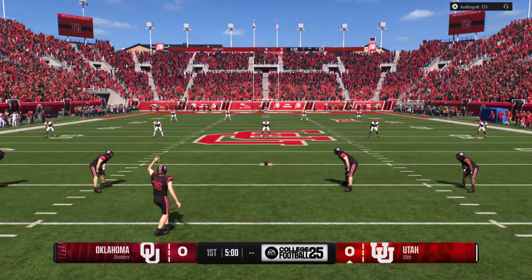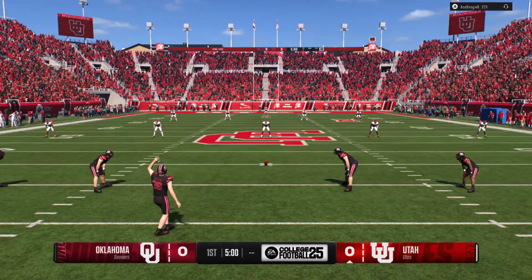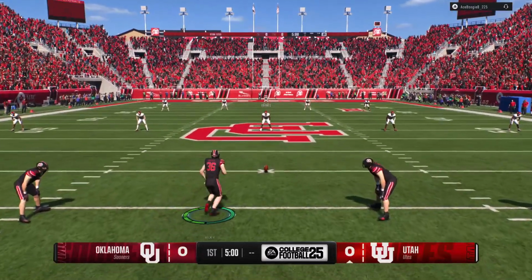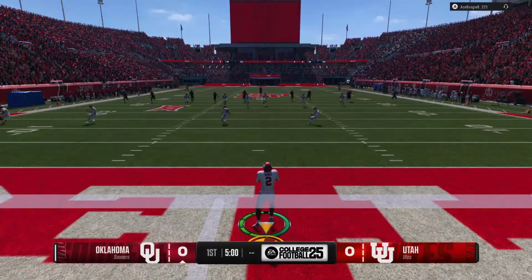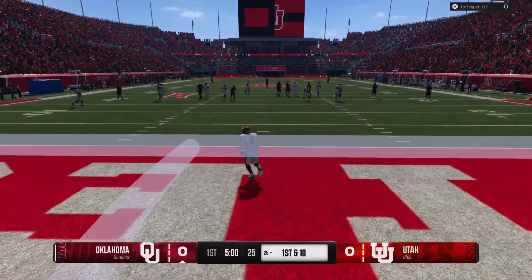And the Utes will kick it away to start. And it'll be a touchback.